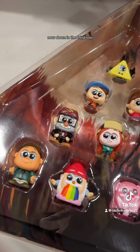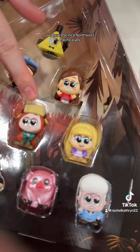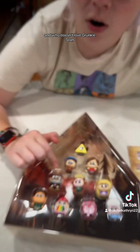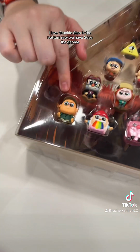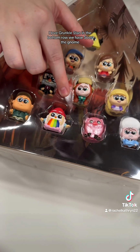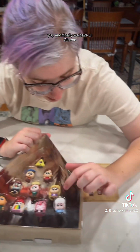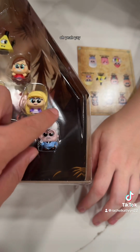Now, down in the third row, we have Pacifica Northwest. Pacifica. Yes, we have Wendy, and we have Grunkle Stan. And who doesn't love Grunkle Stan? I adore Grunkle Stan. In the bottom row, we have Soos, the gnome, our lovely iridescent Waddles the pig, and you can't go wrong with Waddles. And finally, we have Lil Gideon.